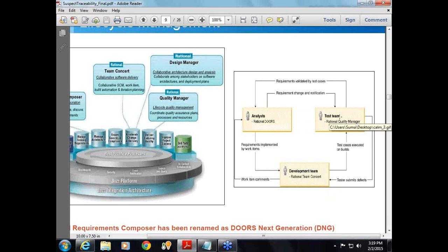And in Team Concert, I told you that basically the project managers or the development managers will create the iteration plan to implement the requirements that are being captured in Rational DOORS Next Generation. Also the developers will work on the defects that have been submitted. Once the testing team finds any bug, they'll raise the defect in Team Concert, and the developers will have access to those defects, and they will work on the defects submitted by the testers.